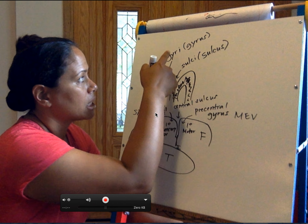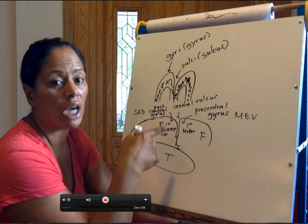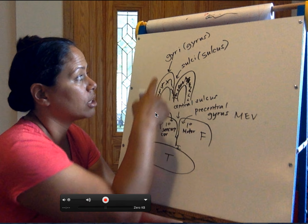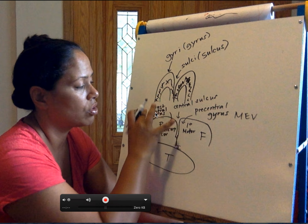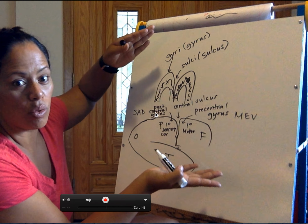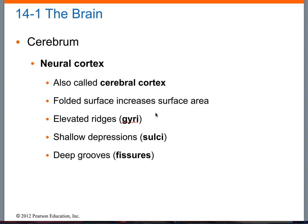And gyrus is high or low? Gyri is high, sulci down low. So one more time, gyri is high, sulci down low. So gyrus is the elevation, sulcus is the depression, and these are usually descriptions or landmarks of what's going on in the brain. So have fun with that. But that's just talking about sulcus and gyrus and getting you ahead of the game.